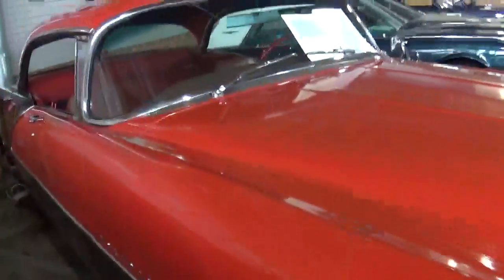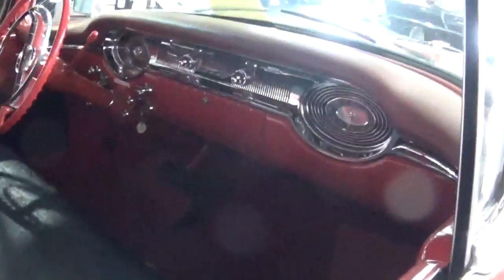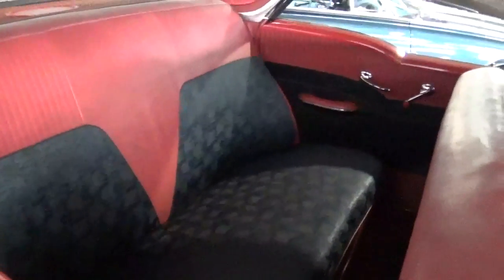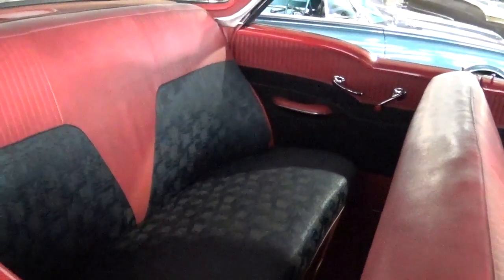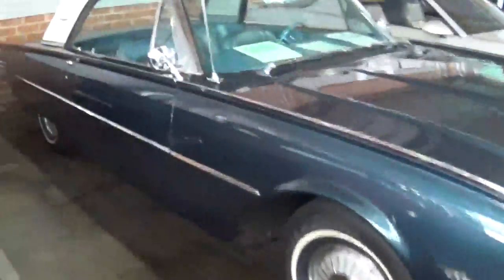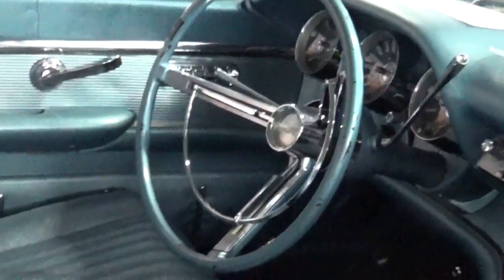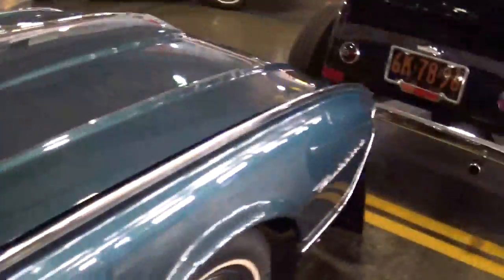Here's the 56 Oldsmobile that I rode in twice, front and back. First in November, and I think it was January, I think, was the last time I rode this thing. No, it was in February last month. Here's the 61 Thunderbird I rode in as well. As you can see in this car, the steering wheel goes sideways. Not bad.